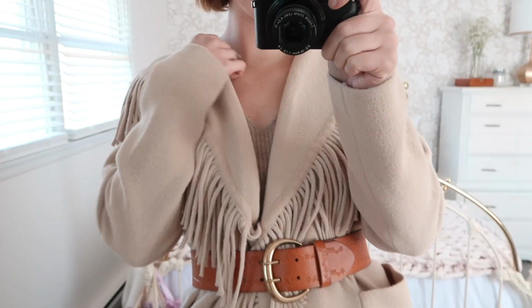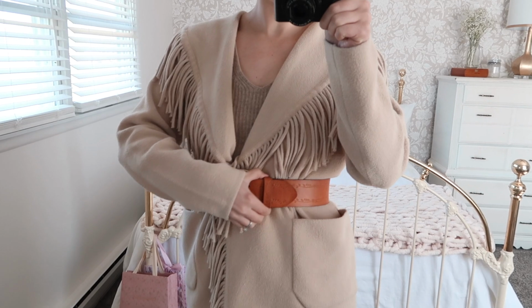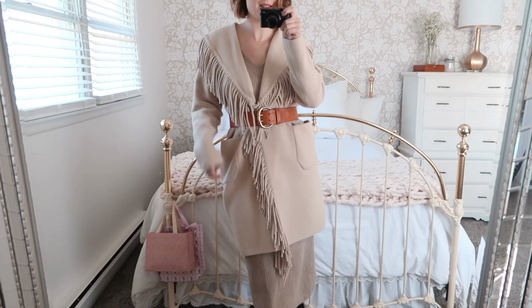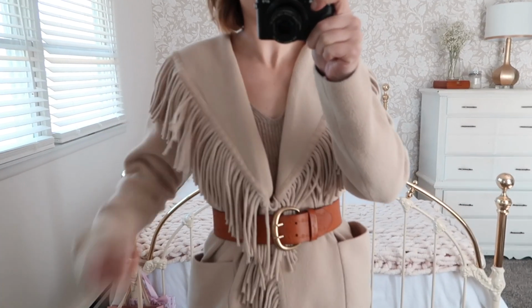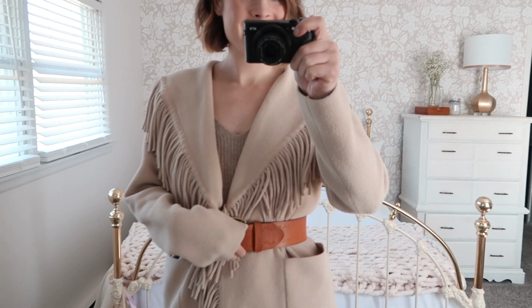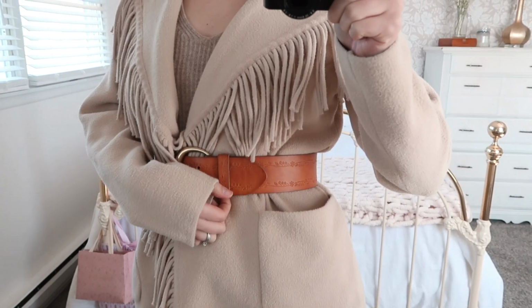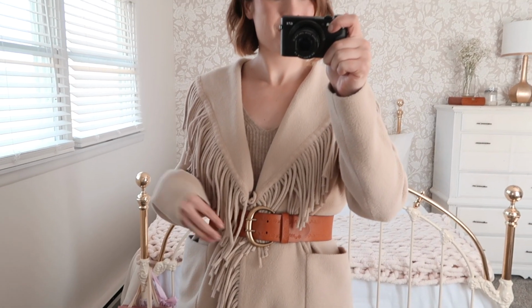This is what I was talking about with the belt. I just really like how you get a nice snug waist, and I think it looks really nice with this dress. Both of these things I'm renting from Nuuly, but I am going to purchase the coat. So I just wanted to look for a belt like this that would work with it, and I really like it. I can definitely see myself styling this belt with a lot of spring dresses.